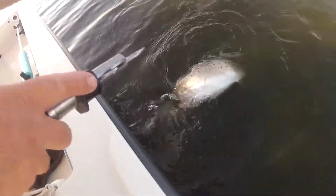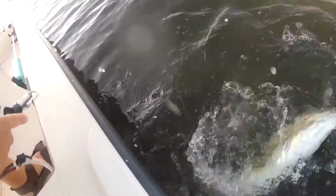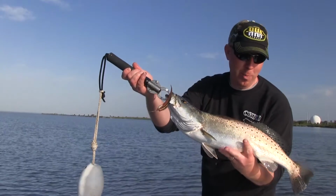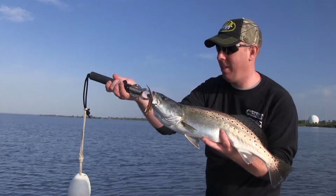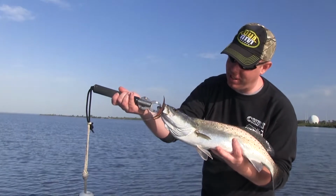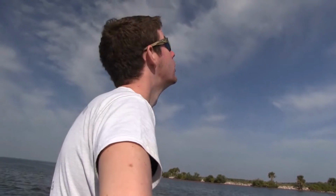Full control. Scare them with the lead. Here we go, big old sea trout, Captain Mark Wright. This is a jumbo. That's a nice one. Screaming some drag there. Pretty fish. Good deal. We'll get this hook popped out of her and get her on her way.